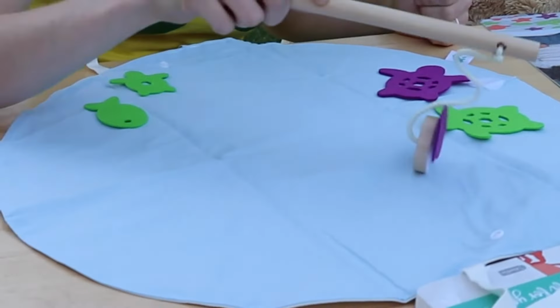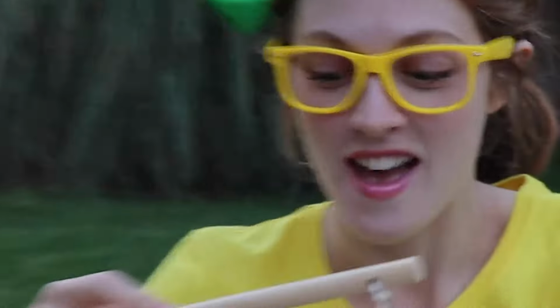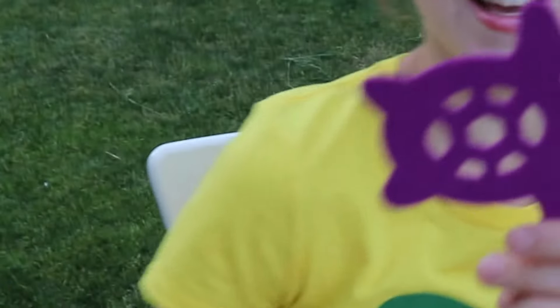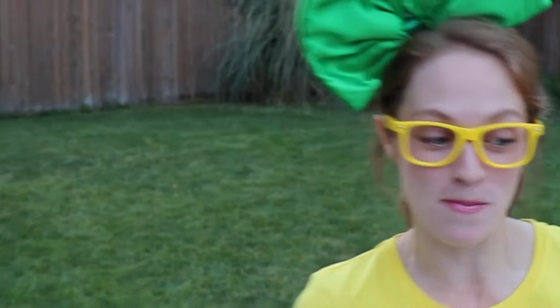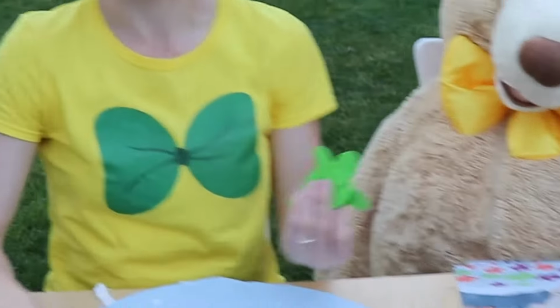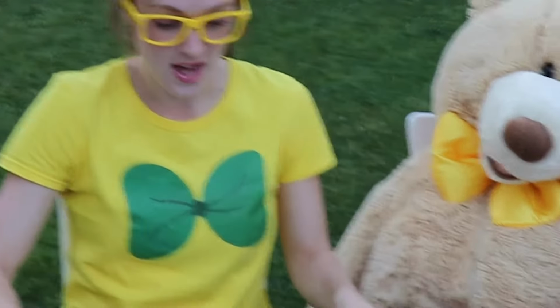Okay. Boop! We got a purple baby fish. And one more purple. Doot! There it is. This is a purple turtle. Wow! We did it! We found all the purple things. Good job, everybody. All right, so since we're done with this game, now we can put all these things away.